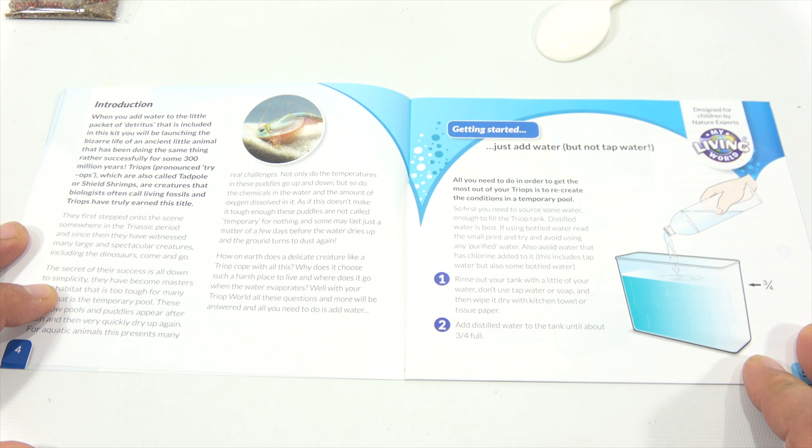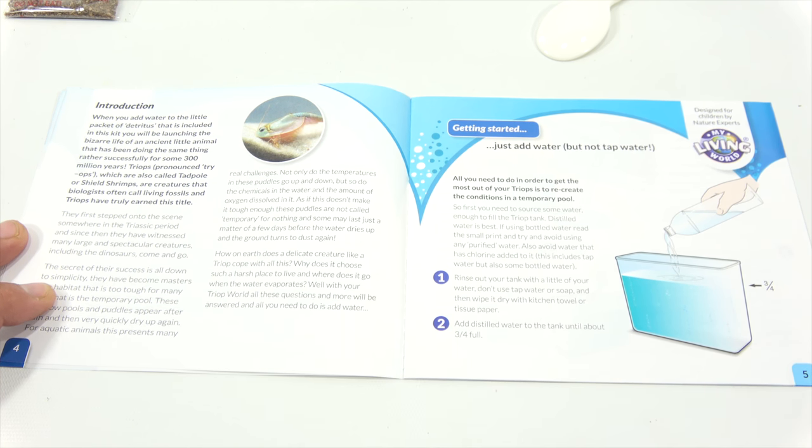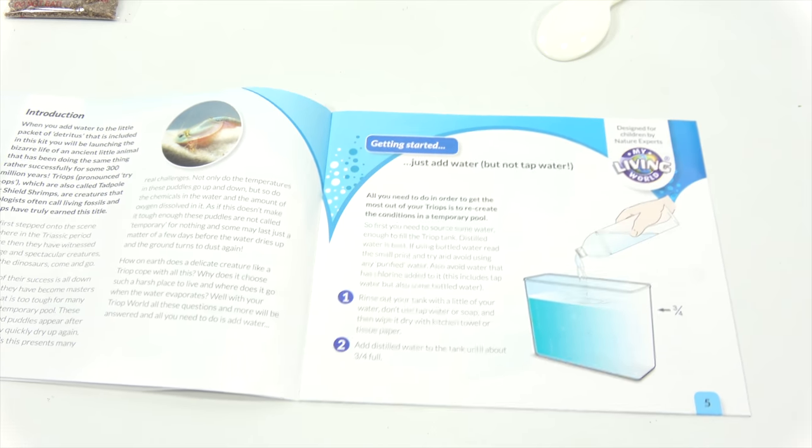Triops, also called tadpole or shield shrimps, are creatures that biologists often call living fossils, and Triops have truly earned this title. All right, I'll read more of this maybe later as we're watching.